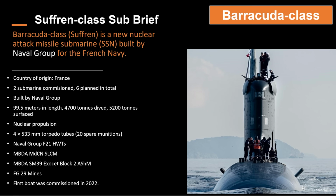She does shoot the French F21 heavyweight torpedo, which is an outstanding weapon. We'll get into that. She shoots the French Scalp missile, specifically the Naval Scalp, because there's multiple versions of the Scalp. Scalp has seen successful action in the Ukraine-Russia war recently at time of this recording. So we know that weapon is battle-tested. It does work. She shoots the ever-venerable and never-going-away Exocet missile.